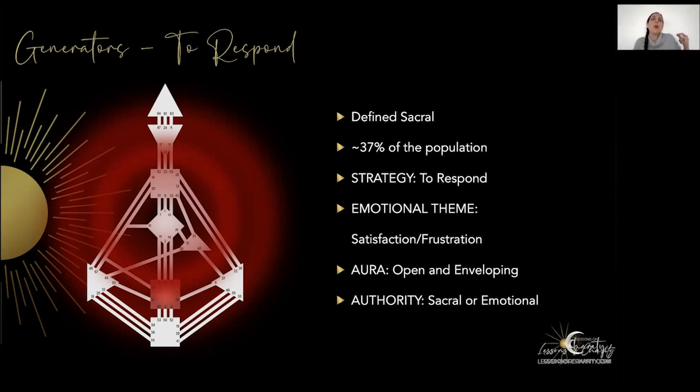What's really cool about being a generator is, like I said, you're always talking with the universe. So let's say you come up with an idea and you wonder, did I come up with that idea, or did I respond to it and not realize it? You just ask the universe, is this something you want me to do? And you're going to get kind of a sign.